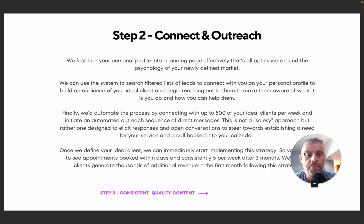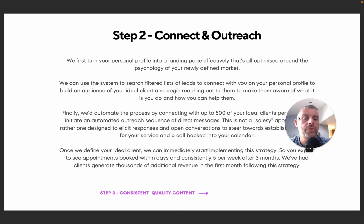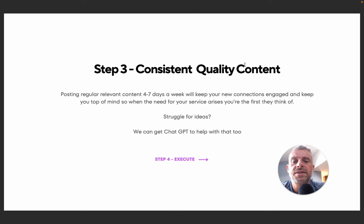So the goal is that you should be able to get 3 to 5 appointments per week consistently after 3 months. So that's step two. Step three is consistent quality content.